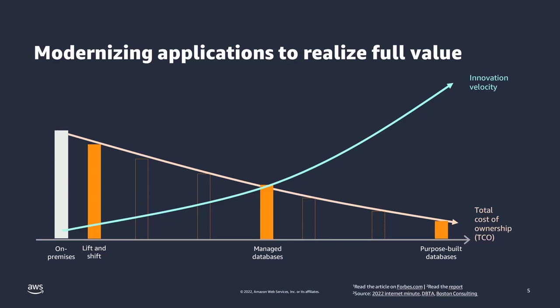And you can see that the cost of ownership goes down slightly with the lift and shift column, but you haven't necessarily accomplished a lot from your on-premises incumbent environment. Subsequently, if you adopt a managed service such as RDS SQL Server, now you started to gain from reducing your total cost of ownership, and you've also increased your ability to innovate. The innovation velocity is important as you consider modernizing your workloads.